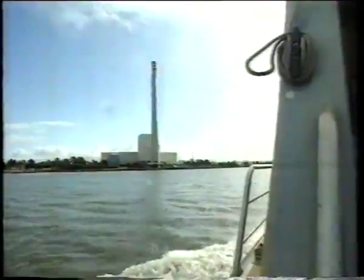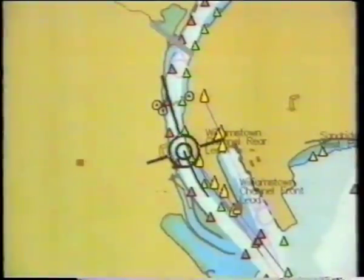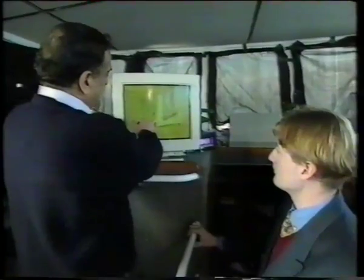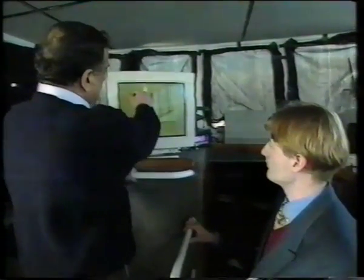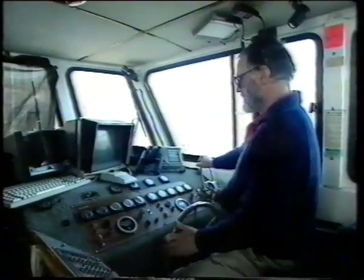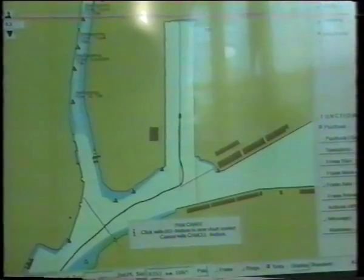Now, as the Viking heads for its dockside rendezvous, the electronic navigator faces its toughest challenge. Will it be accurate enough to guide them safely to a specific berth, or will the intrepid crew end up in the briny with wet socks? We'll pick up the leading lights of Swanston Dock and berth at number 4 east. Bit more to port. Steady as she goes.